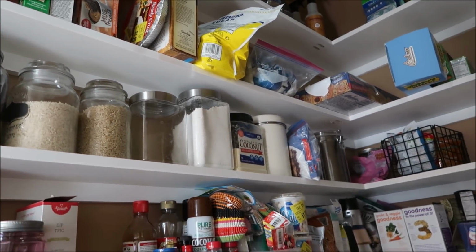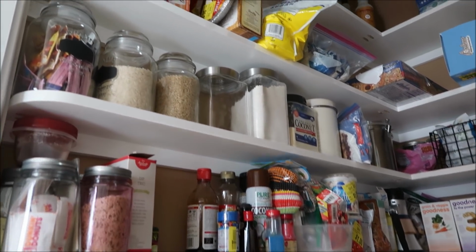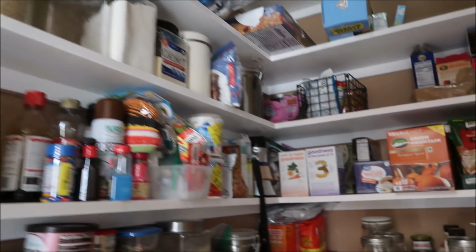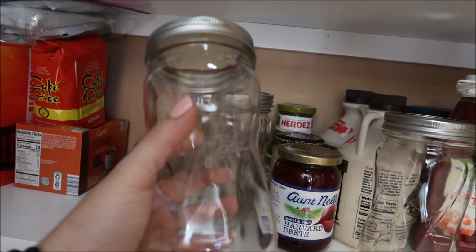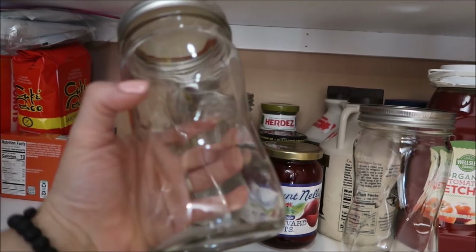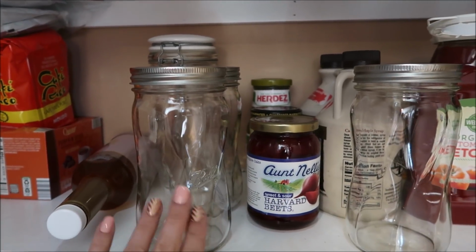So I know that it's probably not so bad, but I need to go back through and check expiration dates and things like that. I recently just ordered off of Amazon, and I will link them below, these ball jars. I could have gotten ball jars like in Walmart and stuff, but these have a little squiggle design, just so it's going to look a little nicer in my pantry.